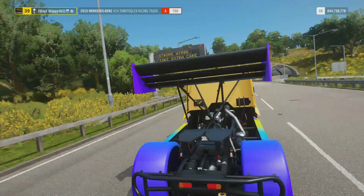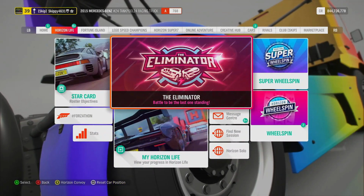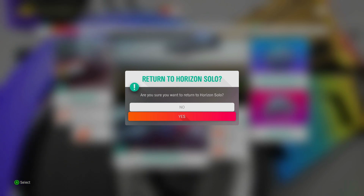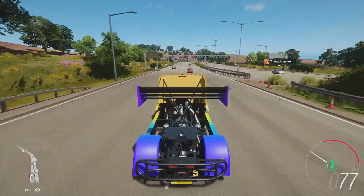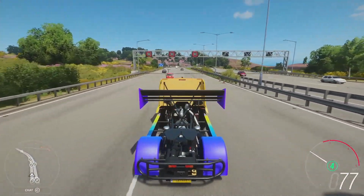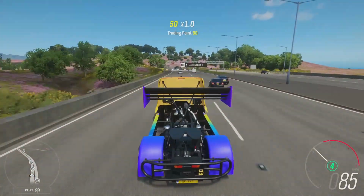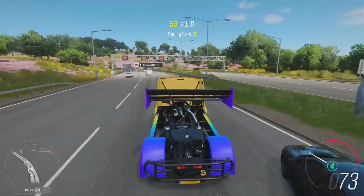So hop into your pause menu, slide on over to the Horizon Live tab and enter Horizon Solo. This will generate a lot more traffic. Once you're on the motorway and you find some traffic, quite happily just brush up against them and you will earn a trading paint skill. Get 10 of these and that's the chapter complete.